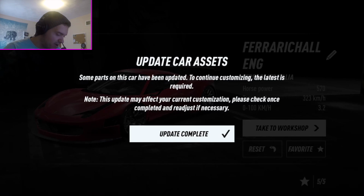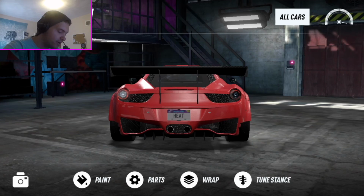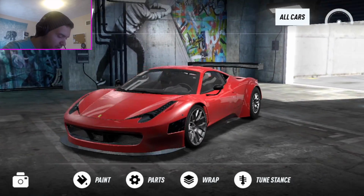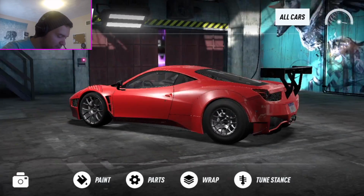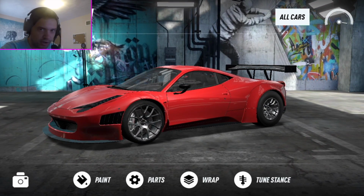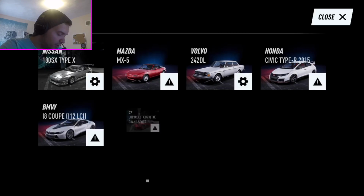I am very happy Ferrari's back in the game, even though I'm mostly a Lamborghini guy. I like Ferraris, and I'm really glad that they included the challenge car body kit because I love the body kit. I love the way it looks. I think it's fantastic, even though the 458 is slow. Whatever. I think it looks better than the 488 in my opinion, unless you're talking about the Pista.